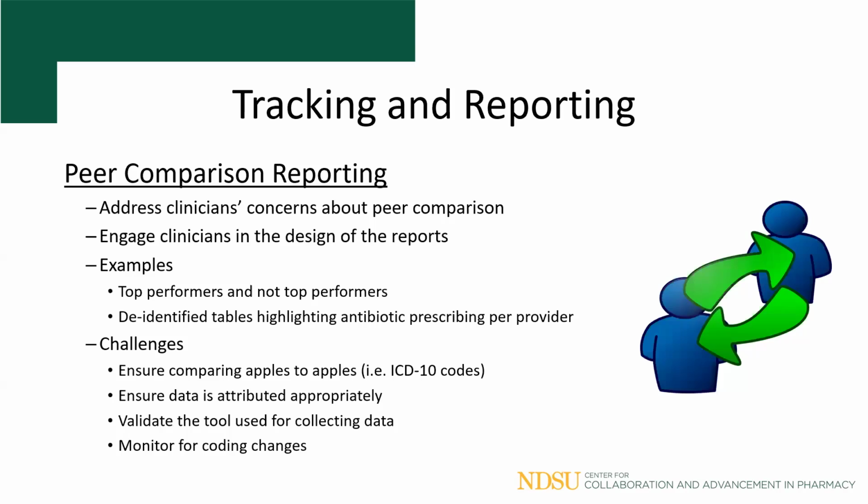Now, talking about peer comparison, this gets a little bit trickier, especially if you're in a smaller facility where there may be only 1 to 3 providers. Maybe this one isn't the best route, then, and practice level would be a better way of tracking and reporting your antibiotic use. If you're going to do peer comparison, make sure you do get your clinicians involved and find out what they want to know or how they want it presented to them so that they feel engaged and not attacked.